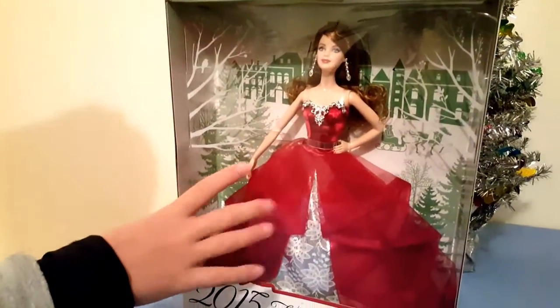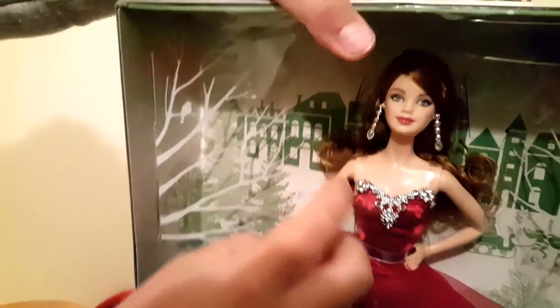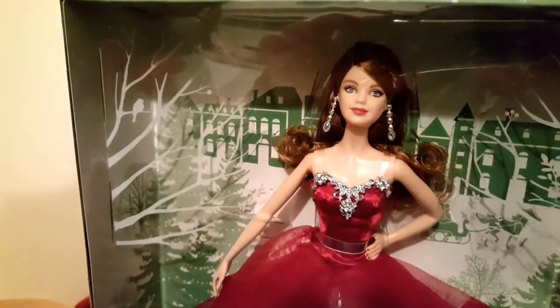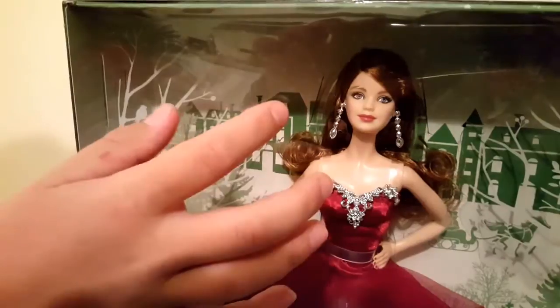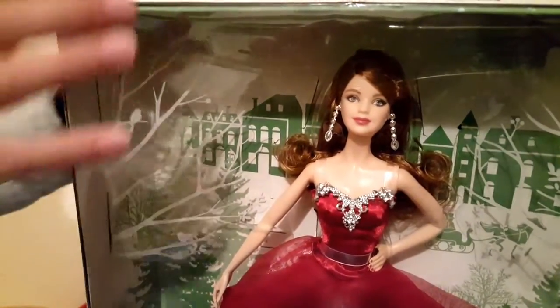And her nail polish matches her dress. We'll actually take a look at her nail polish. It's some sparkly stuff, and her makeup and her lipstick, and I really love her earrings and her nice hairdo. It's a little big in the back and small in the middle.